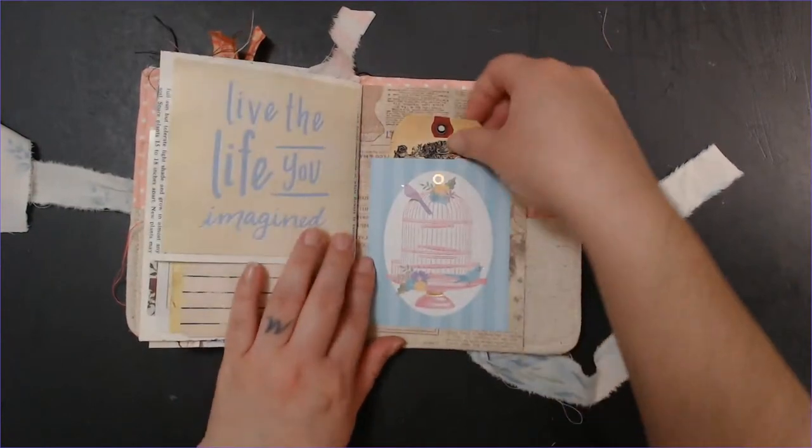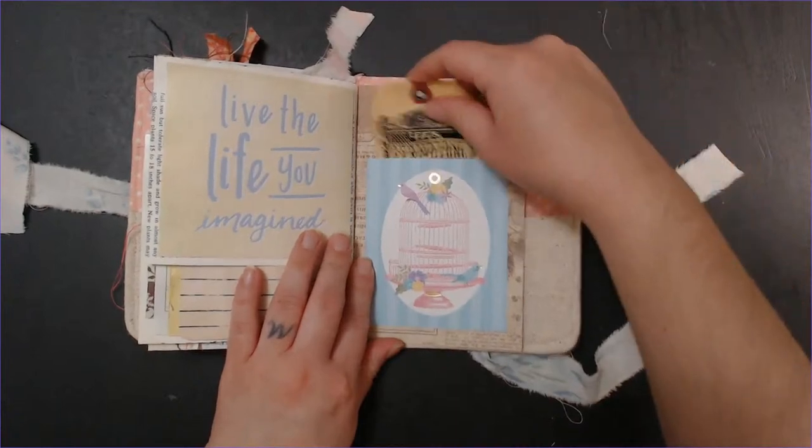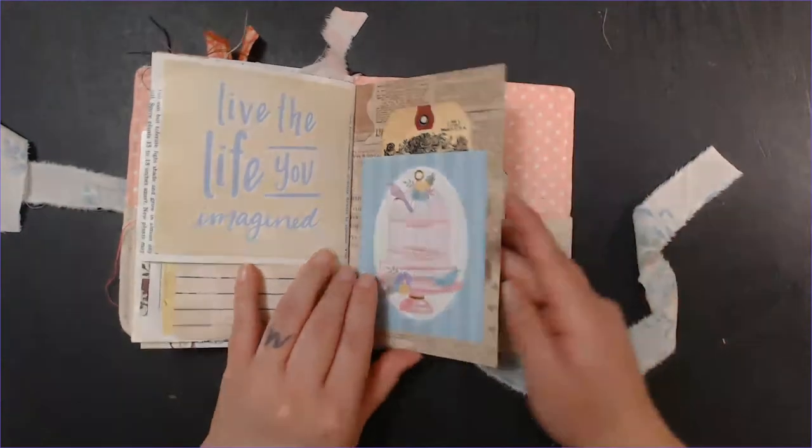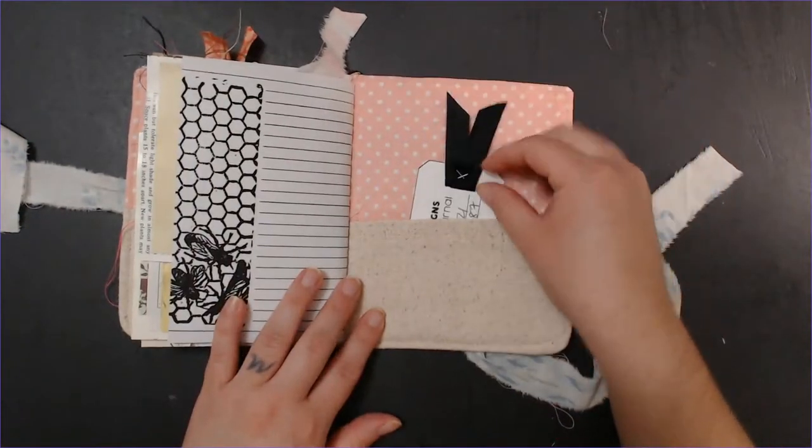Here we go. Here's a tag right here. I'm going to design some of these like quotes because these are actually really cute and they take up a nice space here. Again, the tag number 87.